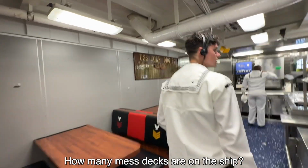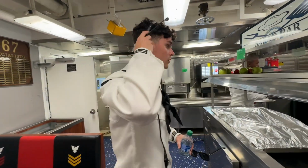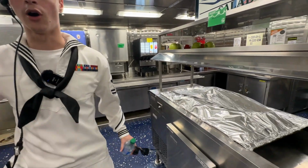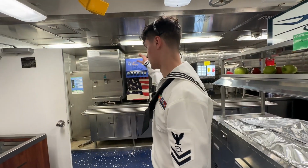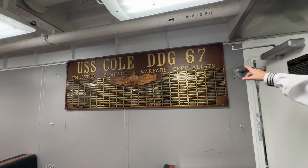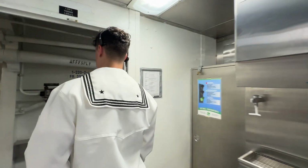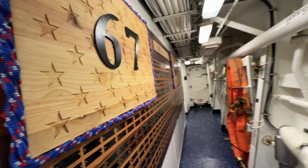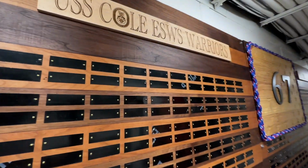How many of these do you have? Is this the only one? The mess decks. So like I said earlier, this is the enlisted mess deck. So all the enlisted crew will eat in here. You have the E6 mess, and then the Chiefs mess is farther down. This is our ESWS board. They're currently redoing it. I'll show you on the other side as well. So all the sailors that get their ESWS will have a new plaque up here. Brand new. They just put it up.